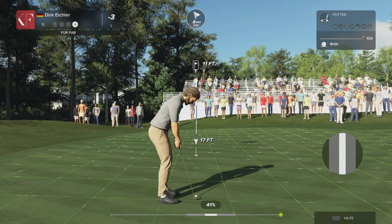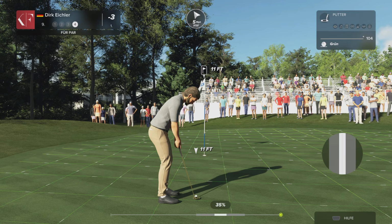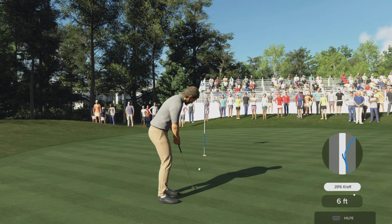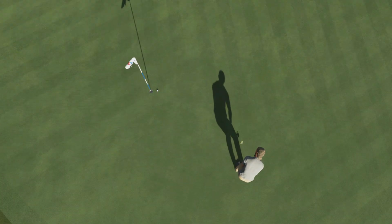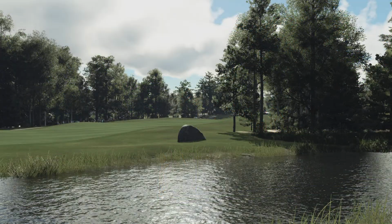What have they got in front of them here, Henny? Setting up this putt 11 feet from the cup. This one has eyes for the hole. Just go ahead and tap that one in. And this next putt, it's for bogey.